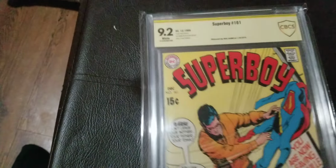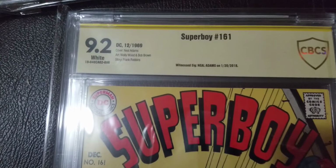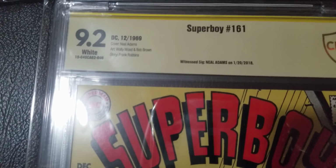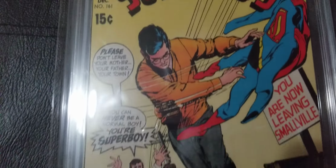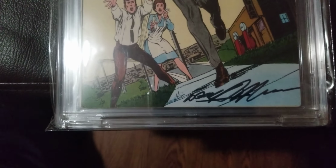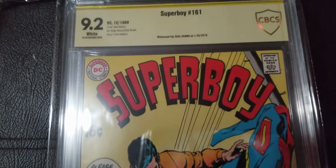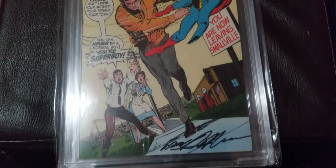What do we have next here? We have here another awesome book. Not a key, but very high grade, 9.2 from 1969. We got Superboy 161, 9.2 white pages, signed by the great Neal Adams right there. Bam. Can't go wrong with that signature. Nice high grade, beautiful cover. I love it. Neal Adams is the man.